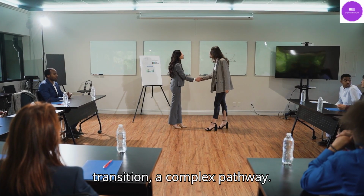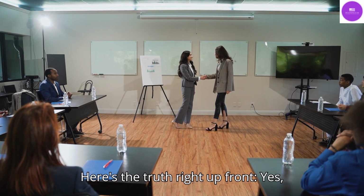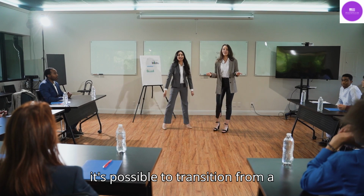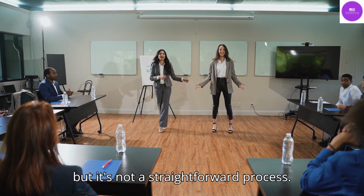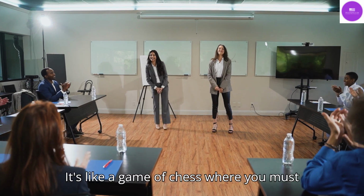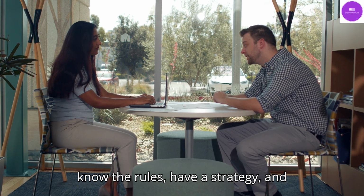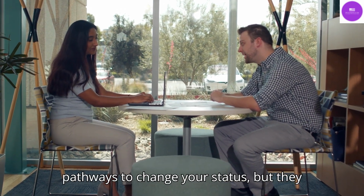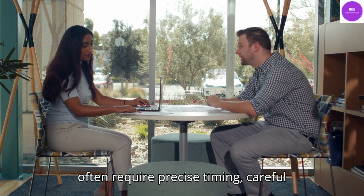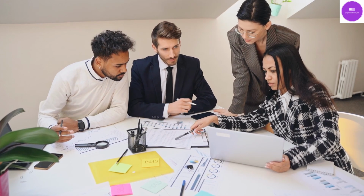The transition, a complex pathway. Here's the truth right up front: yes, it's possible to transition from a B1/B2 visa to a green card, but it's not a straightforward process. It's like a game of chess where you must know the rules, have a strategy, and anticipate challenges. There are legal pathways to change your status, but they often require precise timing, careful planning, and meeting specific criteria.